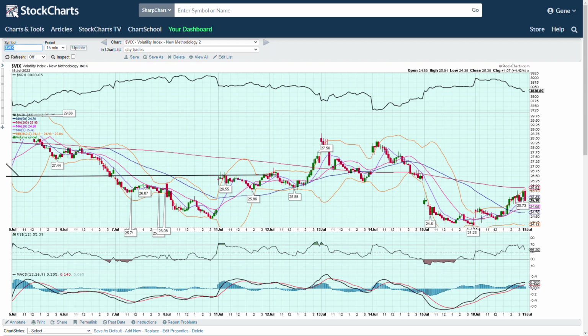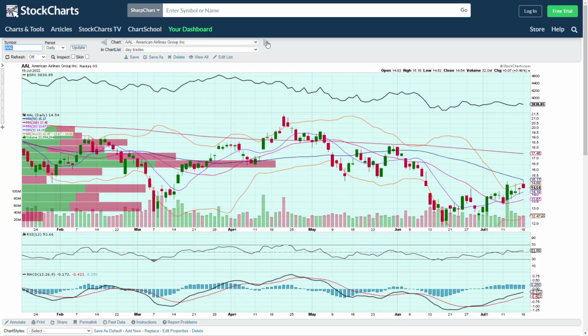You can see here yesterday where we gapped up. We ended up pulling back after market open. When the market was pushing, the VIX started to cool off. Then when the market started to pull back, the VIX started to spike. So it started to act better after the initial open there.